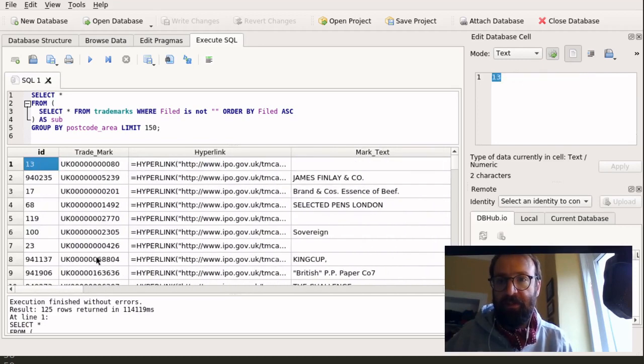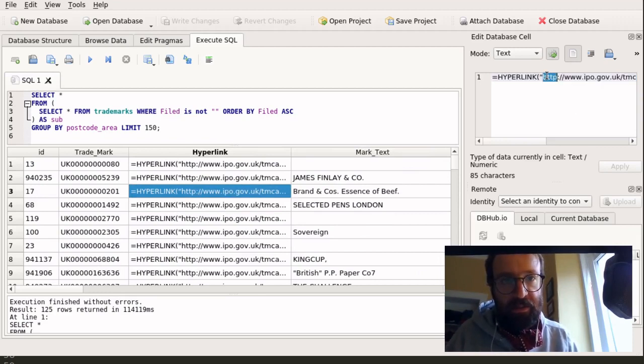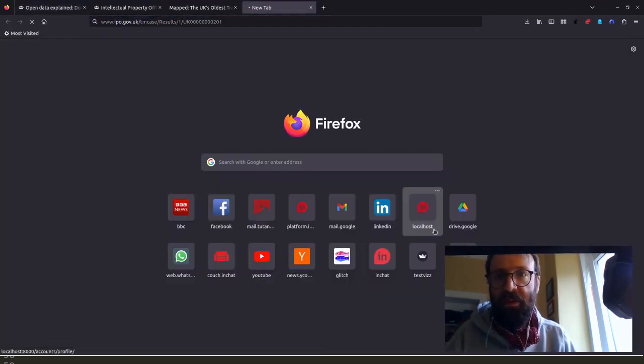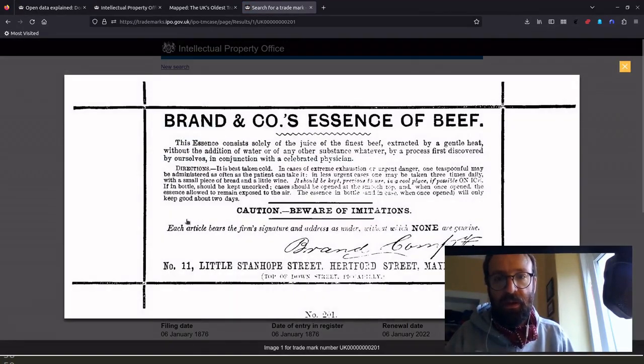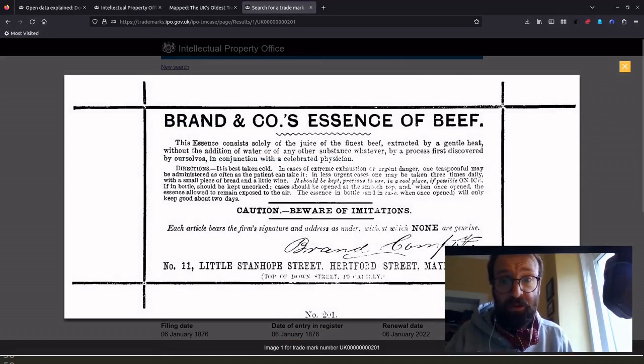This is a great name. And we can follow our hyperlink text. So let's follow that link and check out this essence of beef trademark. It's quite interesting. How do I get that? Ooh, let's get this over here. There we go. Yeah, quite a, I don't know, is the whole paragraph a trademark? I'm not really sure what's going on here, but maybe just the label is a trademark and the signature.